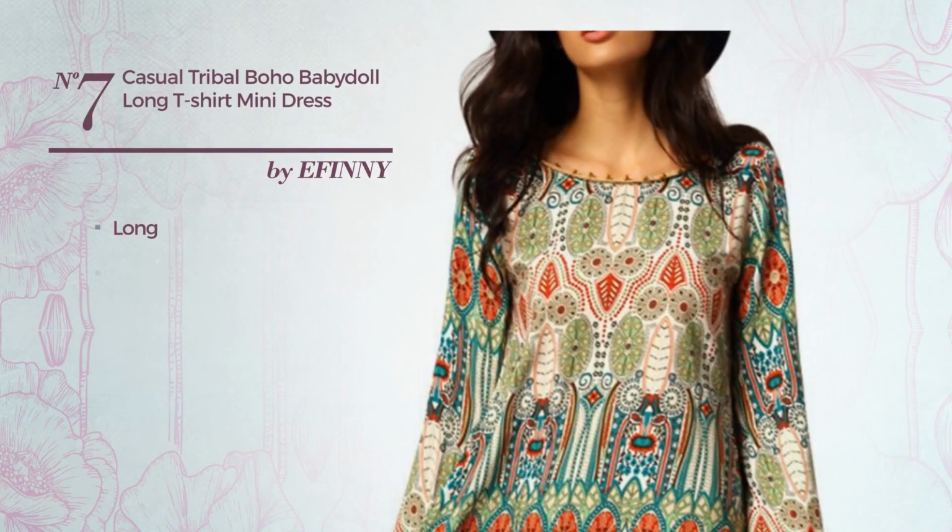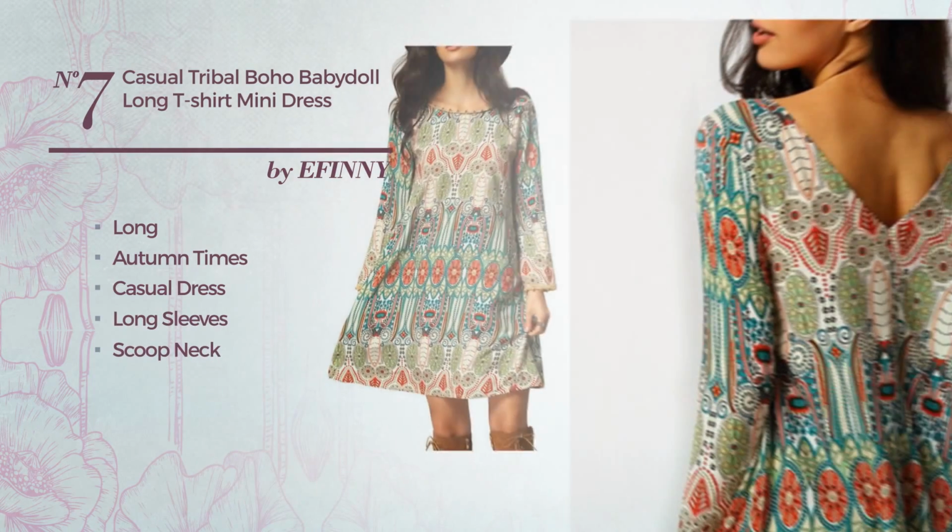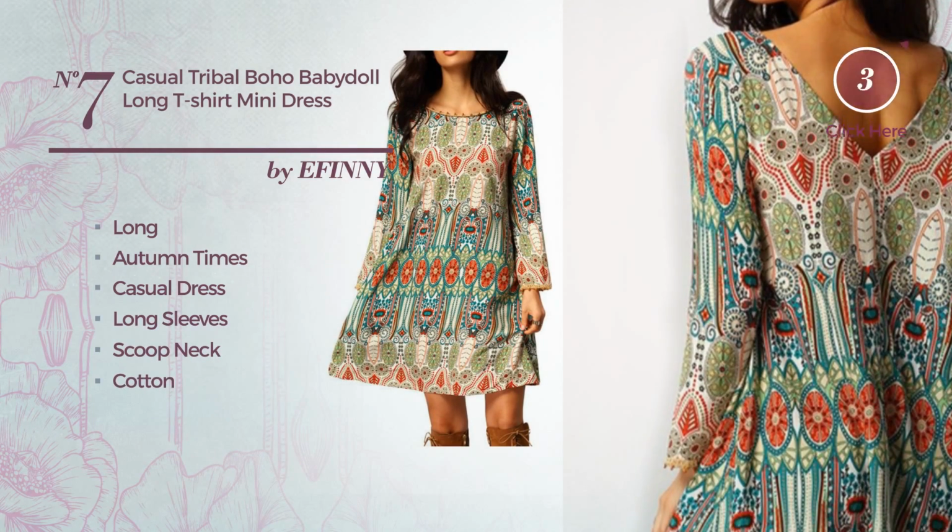Number 7, long autumn times casual dress, featuring long sleeves, with a scoop neck, produced with cotton. Available merely in this color.